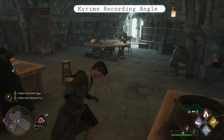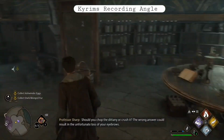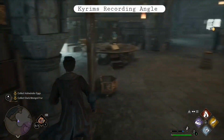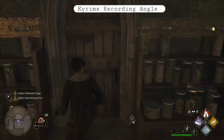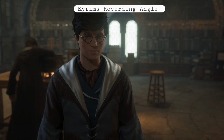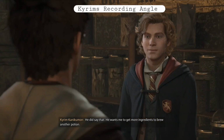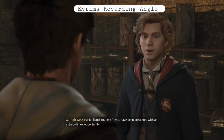Should you chop the Dittany or crush it? The wrong answer could result in the unfortunate loss of your eyebrows. Did I hear Professor Sharp say that you have permission to go into his office? He did say that. He wants me to get more ingredients to brew another potion. Brilliant! You, my friend, have been presented with an extraordinary opportunity.